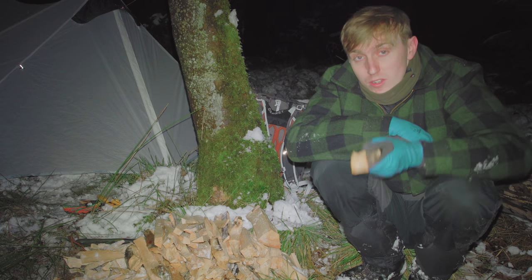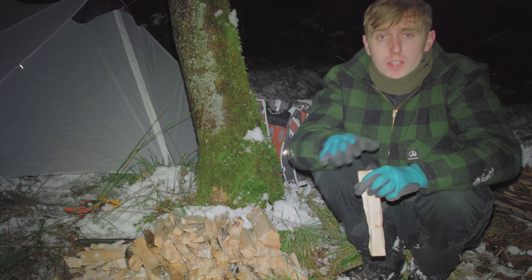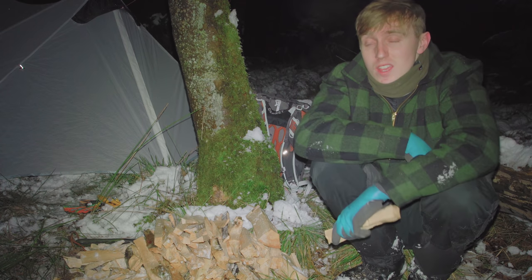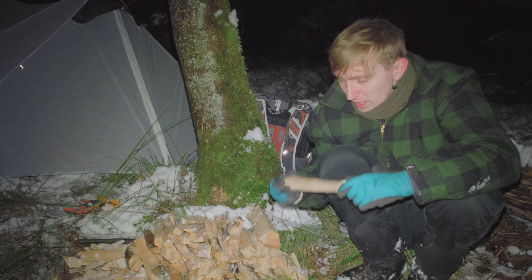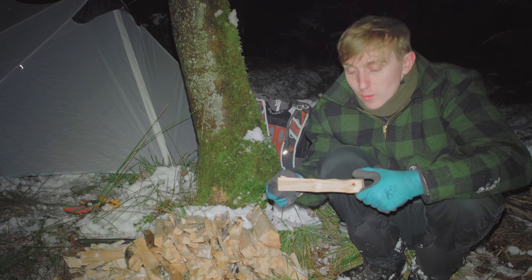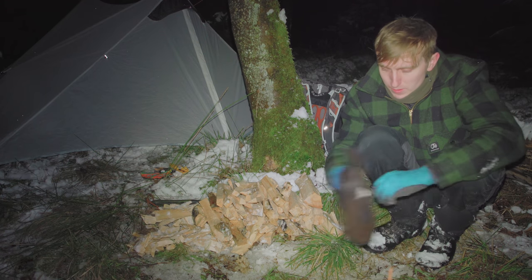Now, I'm going to try something that Peter taught me. Forrester Bushcraft, you know we did a collaboration? He taught me how to make feather sticks. Now, to be honest, I haven't tried it since. This will be a perfect opportunity to try it because I've got all the material. It is dry. And I will try it with a striker steel. So, let's get to work.